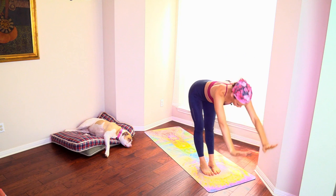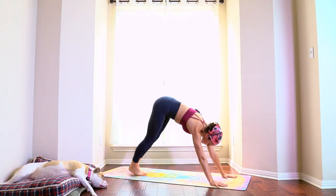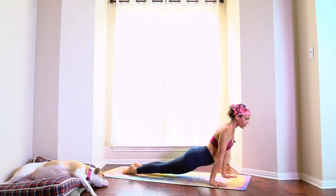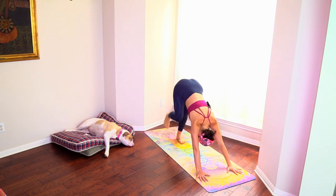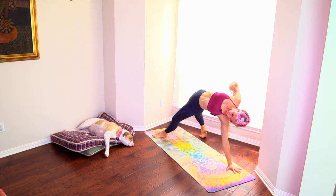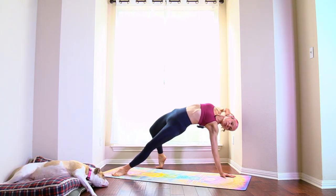Inhale the hands over the head and go for a forward bend. Inhale, look ahead of you, plank. Chaturanga, upward dog, downward dog. Take the right leg up, lift the knee, drop it behind. Wild thing for a front body awakening. Open, open, open.